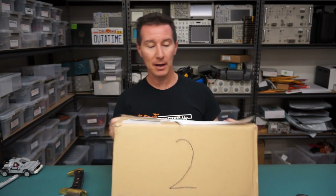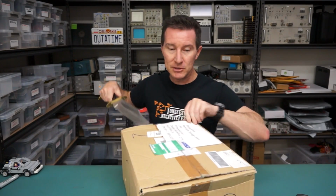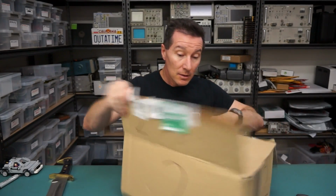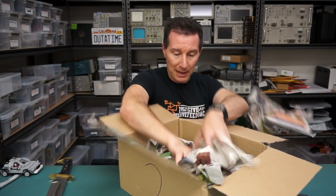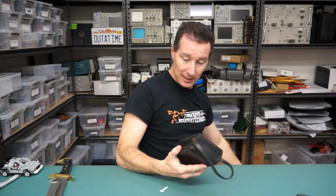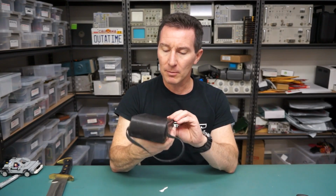And another one from the Netherlands. Jeez, they don't stop. From Person Unknown. Thank you very much, Person Unknown. Mr. Anonymous, or Ms. Anonymous. Let's have a look. More paper, more paper, more paper. It's tiny. Oh, it's not that tiny, but whoa, vintage pouch time. Let's have a look. BBC.